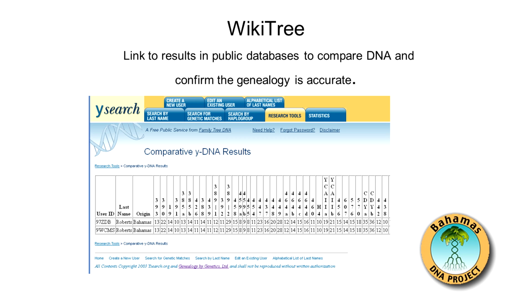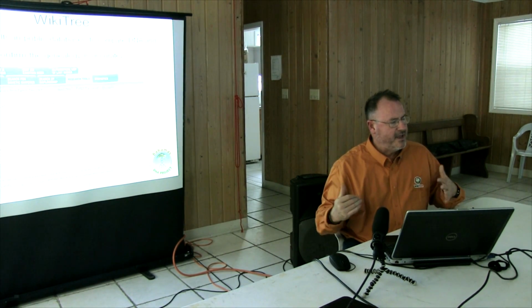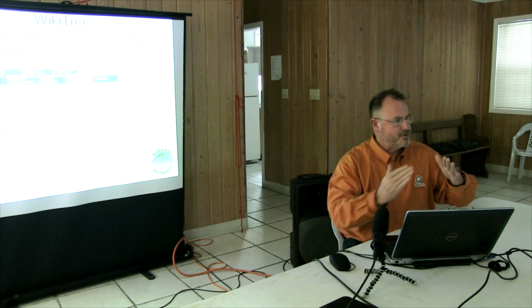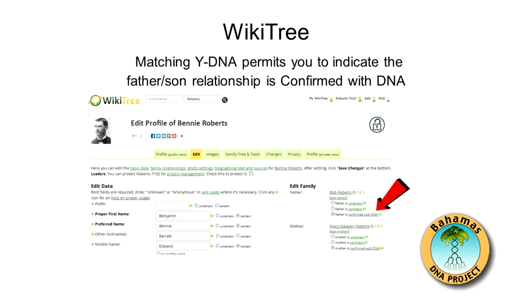So this is independent confirmation that these two Y chromosome results of distant cousins are matching each other, which confirms the ancestry back to the most recent common ancestor for that direct paternal line. The same thing is true for mitochondrial DNA, confirming back to the direct maternal line to the most recent common ancestor. When you have the matching DNA and the genealogy showing you what the shared ancestry is, then you can confirm the ancestry as being accurate.